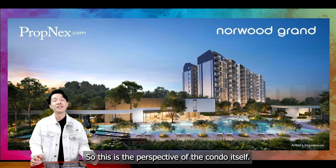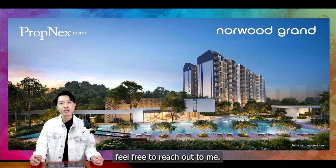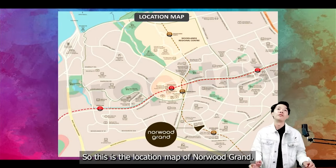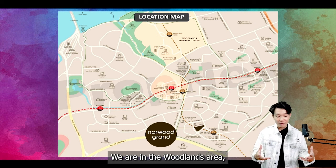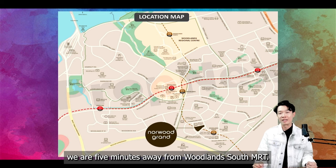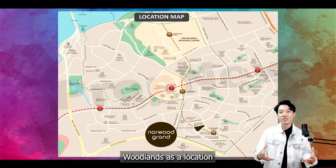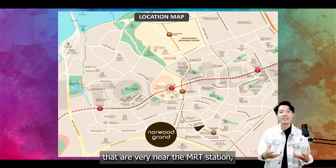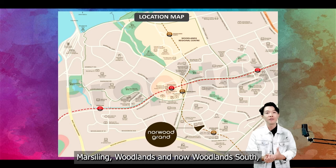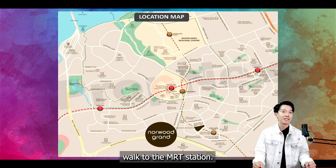So this is the perspective of the condo itself. If you need more of this artist impression, feel free to reach out to me, I'll send more to you. So this is a location map of Norwood Grand. We are in the Woodlands area, but one of the selling points is we are 5 minutes away from Woodlands South MRT. And this is also very, very exciting because why? Woodlands as a location does not have many condos that are very near the MRT stations, even though we have MRT Marsiling, Woodlands, and now Woodlands South. This might be the only condo that is within a 5 minute walk to the MRT station.